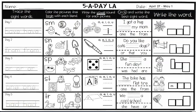All right, so I'm going to walk you through the assignment this week. If you need help, this is for today through Friday, May 1st. And for the reading and the math, you have the 5-a-day activities. So for the first one, day 1, you trace the sight word. You start over here and go to the right. So for the first day, you go here.